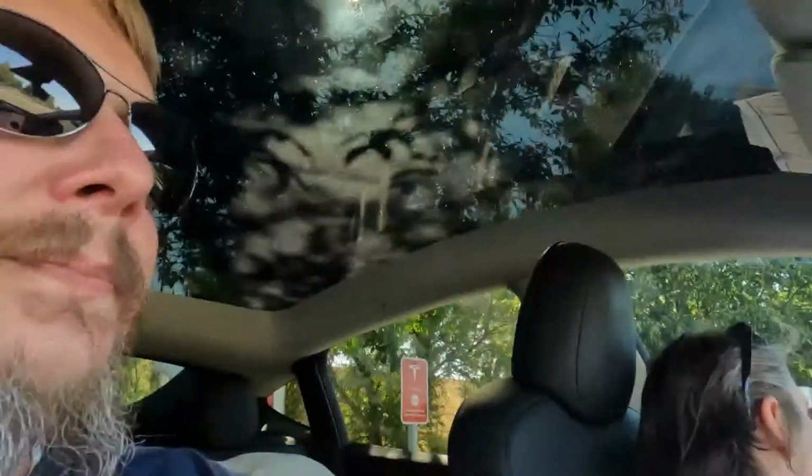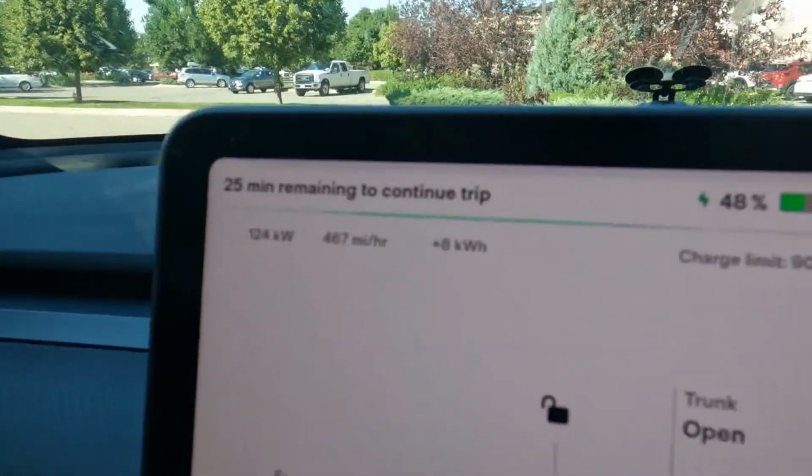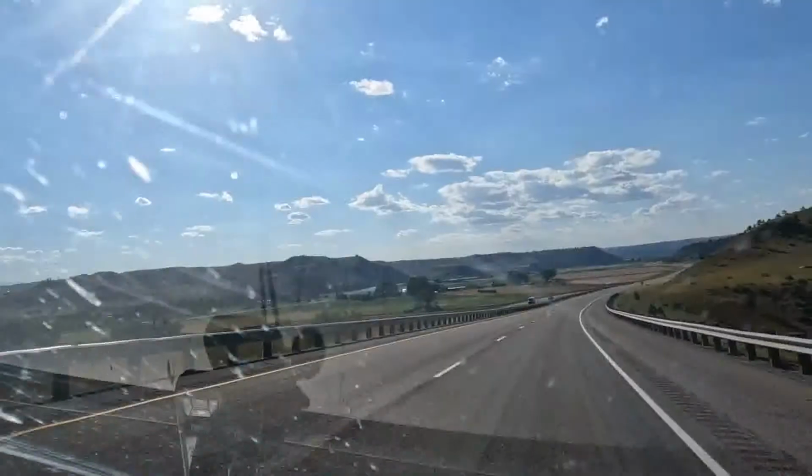Hey, just wanted to let you know real quick, don't be afraid to move chargers, folks. We came back, we were only getting about 72 kilowatts because we were sharing, but the other person had left, and me and the wife agreed, moved the car over, and now look at what we're doing. 124, and we've got 25 minutes remaining from the hour that we had before. So optimize your charging, don't be afraid to move, and we'll catch you later.